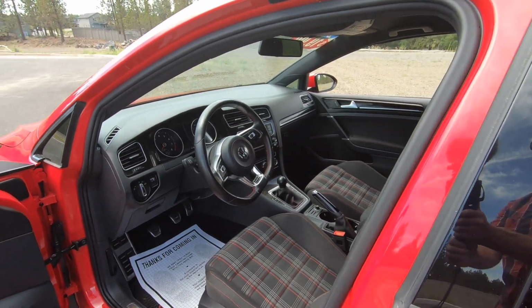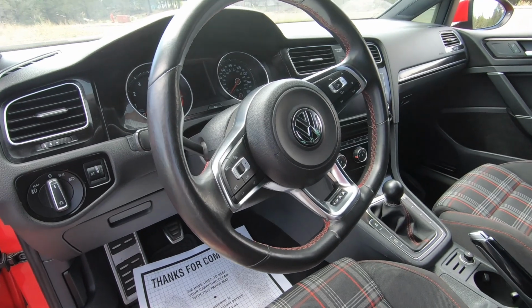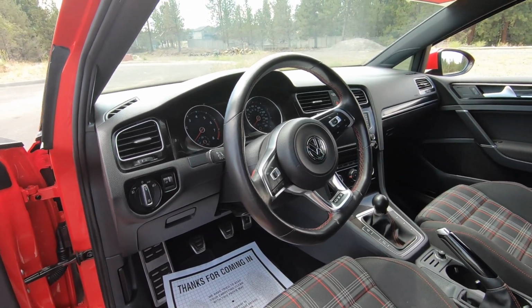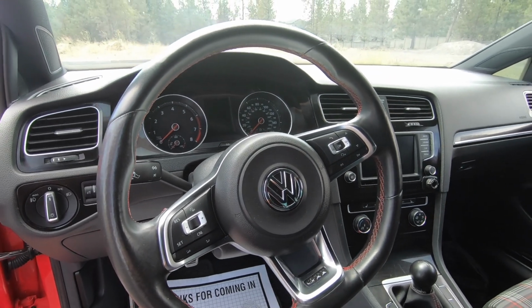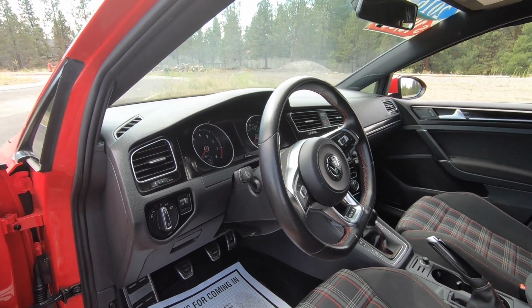Steering wheel also has a really cool design to it. Leather wrapped with stainless steel accents and the red stitching. It's also got that flat bottom. And then you'll see that we've got controls for cruise control, audio and Bluetooth. And just overall really great look on the interior.